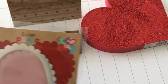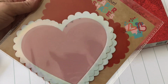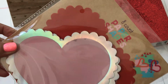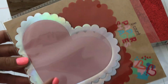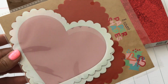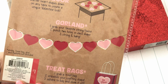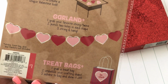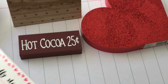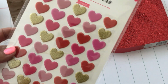I did pick up this 8 count, and it says paper shapes, and they're actually vellum, looks like vellum hearts, so that is why I picked them up. And this is iridescent and then a pink vellum color. I don't know if you can see it through the packaging, but I thought that was really pretty, and it was only $1. It says it's garland. I guess you can turn it into garland. I'm gonna play with that. And then I did find these puffy heart stickers, and I got one sheet, and they are really pretty as well.